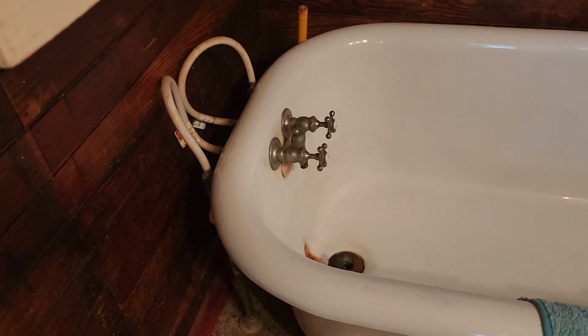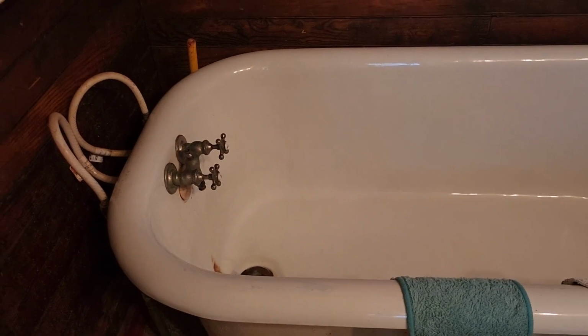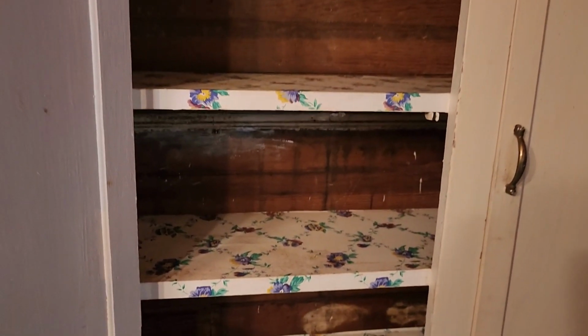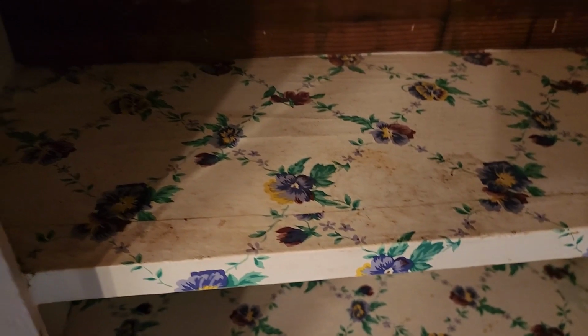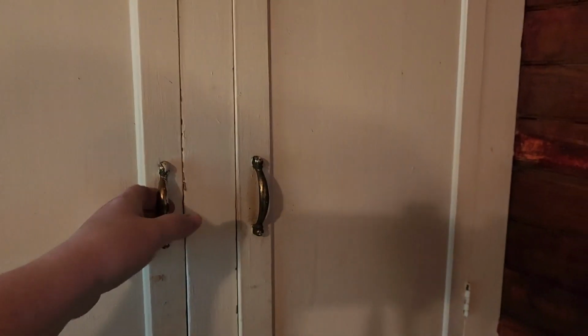So I don't know if she just never used one or if she attached a hand hose kind of thing to it. That's something I'll change. I'll keep the tub for sure, but I will add plumbing to make it have a full shower as well. In the meantime though, look at that pattern. Come on now. There we go.